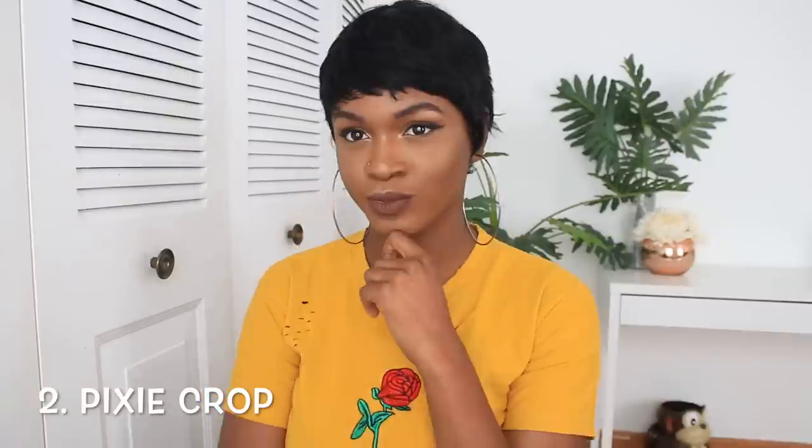Okay. Option number two is the pixie crop. This is my number one favorite right now. I haven't looked at the other two yet, so let me not jump the gun, but I'm jumping the gun. I'm jumping it. Yes. Option number two, pixie crop. Anyway, if you like edgy, no, it's not edgy. If you like pixie crop, comment down below. This is option number two.